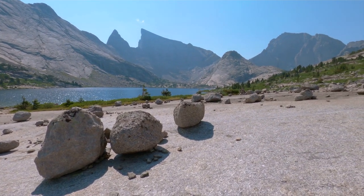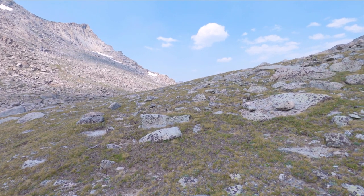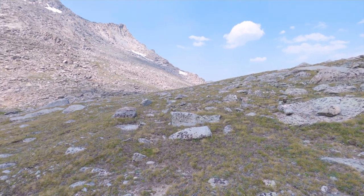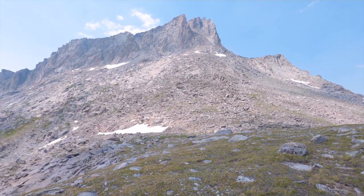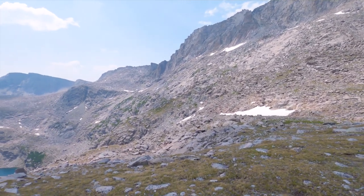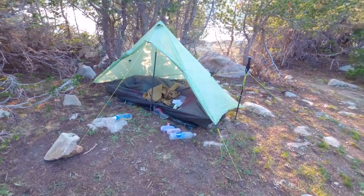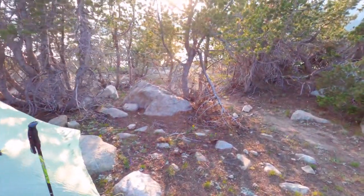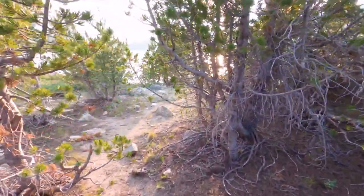Just summited Temple Pass. Steep coming up. Kind of lost the trail here and there a little bit. It's all open country, but it slowed me down a bit. And Temple Peak, way up there, one of the higher ones in the Southern Winds. Camp at Coon Lake. It's a pretty lake. Not a lot of huge mountains around it, but nice, pleasant lake.